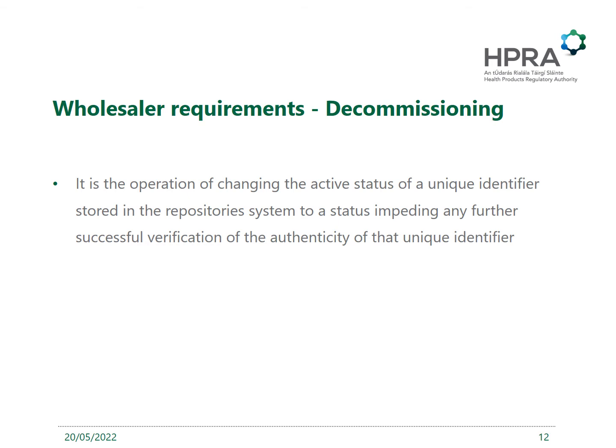As mentioned previously, there are two main requirements set out in the Delegated Regulation that, depending on the supply model, you as wholesalers are required to perform. The first is verification, and the other is decommissioning. Decommissioning is the action of changing the active status of a unique identifier in the repository system to a status which will impede any further successful verification of the authenticity of that unique identifier.